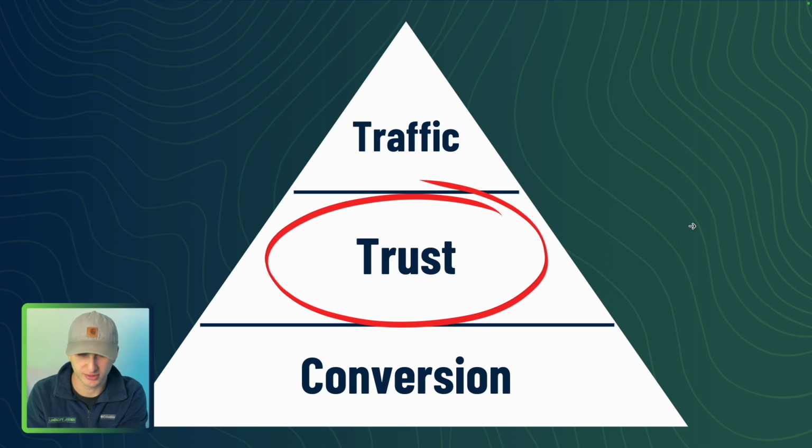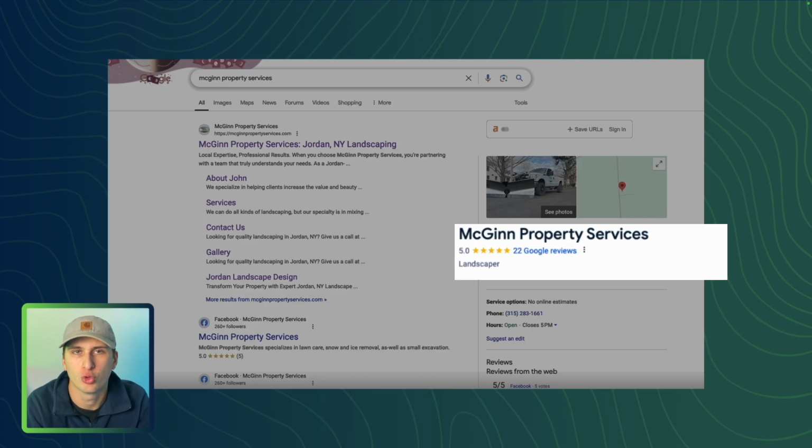Number two, trust. This is a big part of why your Google Business Profile is important, because of your Google reviews. As you can see here for our client, he's got 22 5-star reviews. This means that anytime anyone comes across their company online, they're going to see this 22 5-star reviews, and they're going to have a much more positive perception of this company throughout the rest of the sales process.